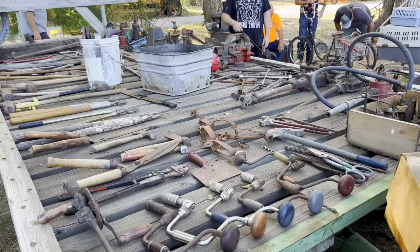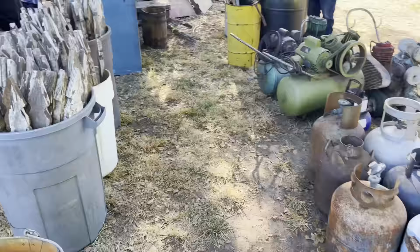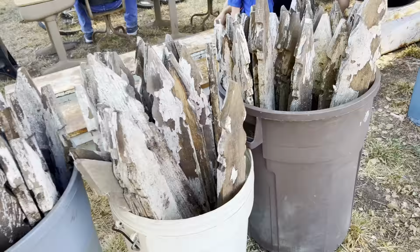Hopefully these don't take too long. That'd be nice. These air horns are off big old semis. These are lights that go up on top. I came out here yesterday and kind of looked everything over, so I kind of know what I want. Which is good, because that way I know where I have to be when the auction gets there, and the rest of the time we can go hang out in the shade, because it's going to be a hot one today.